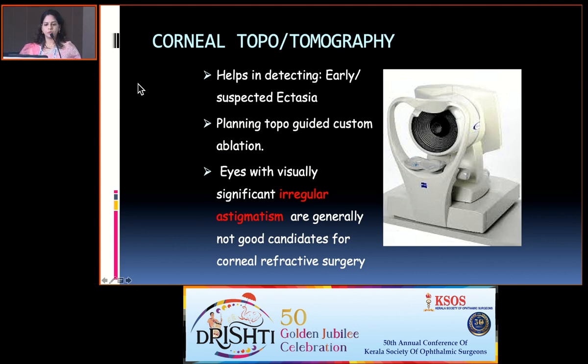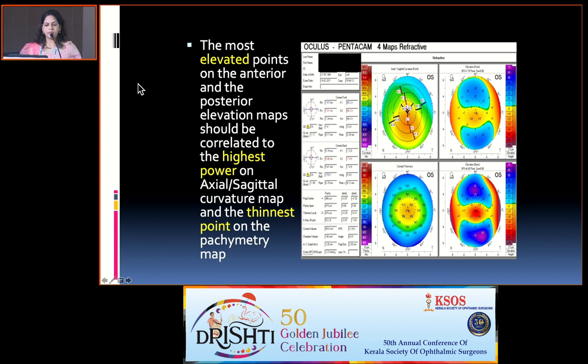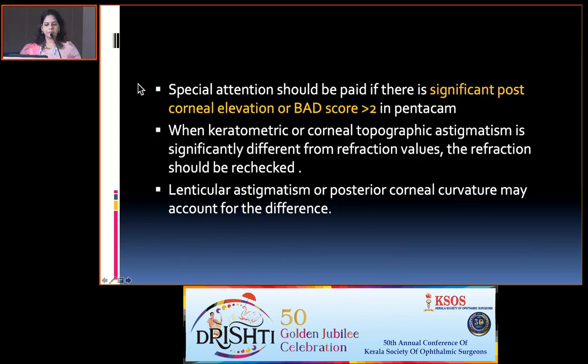Coming to the corneal topography and tomography, it helps in detecting early and suspected cases of ectasia and also helps in planning topo-guided custom ablation. Eyes with visually significant irregular astigmatism are not generally good candidates for refractive surgery. In the topography map, always look for the elevated points in the anterior and posterior elevation map, whether they are correlating with the highest power in the sagittal map and the thinnest point in the pachymetry map. Special attention should be paid if there is significant posterior corneal elevation or a BAD score more than 2 in Pentacam. When keratometric and topographic astigmatism is significantly different from the refraction values, refraction should be rechecked. It can be due to lenticular astigmatism or posterior corneal changes.